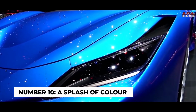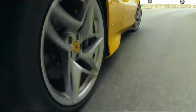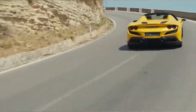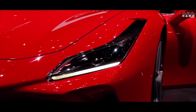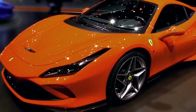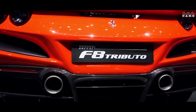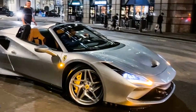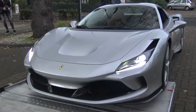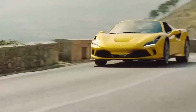Number 10. A splash of color. When we watched movies and commercials in the past, we knew what car we were seeing the minute the traditional red or yellow splash of paint appeared on screen. The company has created 4 additional categories of color for customers to choose from. Customers can choose from solid, metallic, historic, and special. Within each of these are a variety of choices and tributes to the past.